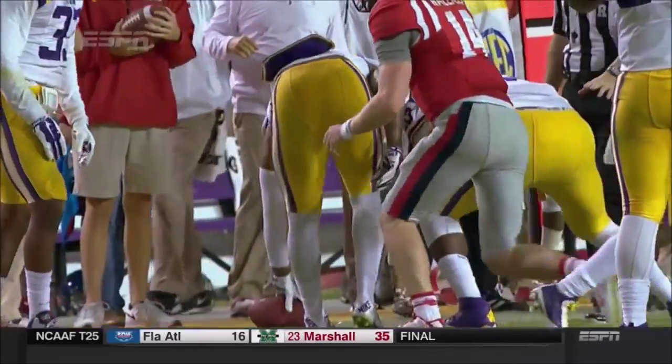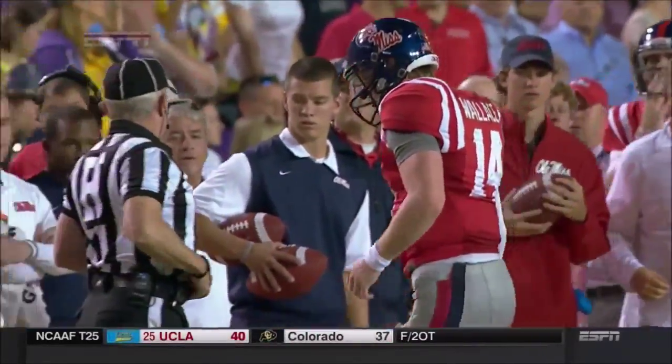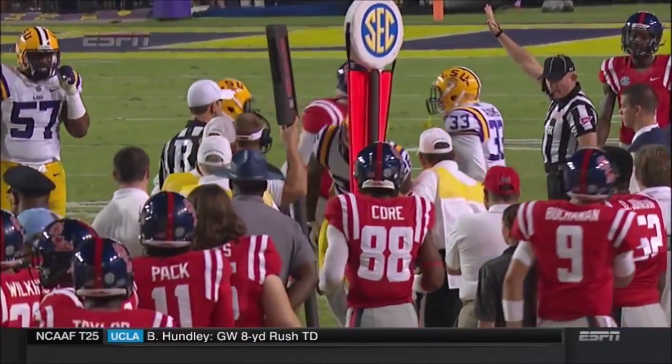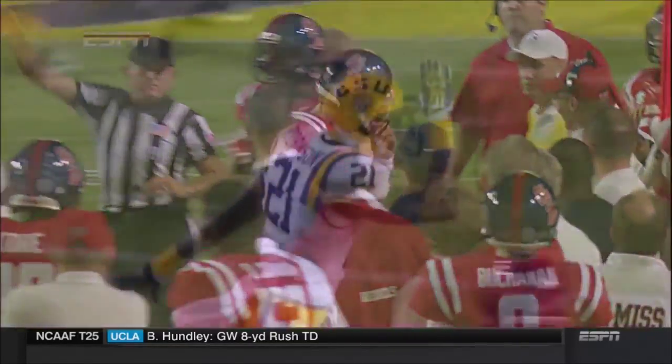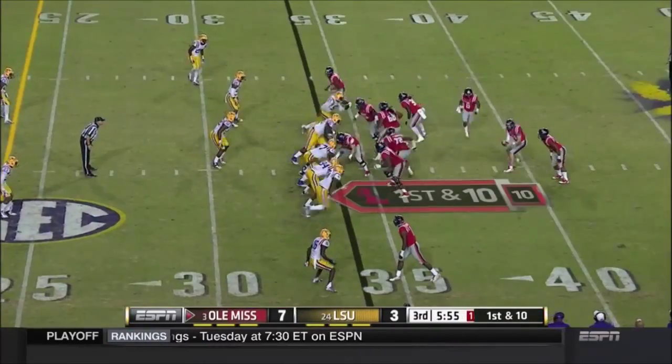So Wallace and, gotcha, is that a headbutt there? Yeah, he comes up, and here's a true freshman, Jamal Adams, right here. He gives him a little bit of a shoulder. Adams, for a freshman, pretty good job at taking the charge there. Goes down, right in front of an official who did not hesitate at all. There's a little land shark mocking inside.